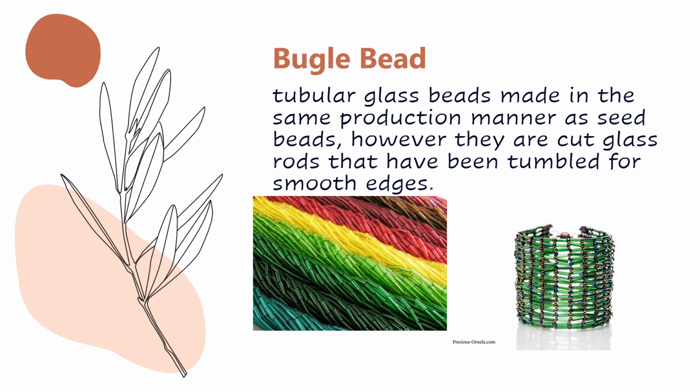Bugle bead: a tubular glass bead made in the same production manner as seed beads. However, they are cut glass rods that have been tumbled for smooth edges. Bugle beads are versatile to any beadwork. They can add length to fringe, texture to bead embroidery, and can even be a great substitute for genuine heishi beads.